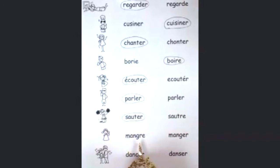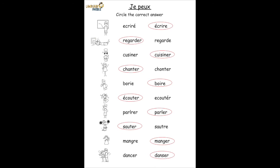Okay, and again, we've got the same thing here. Manger or manger. Okay, it's manger, ends in ER. Like I said before, the only verb that doesn't end in ER in this list that we have learnt is boire. Okay, and last one, danser or danser. Now, you might think it's this one because it looks similar to the English, but it's actually this one here. Okay, so danser. Excellent. Okay, so well done if you got those right.